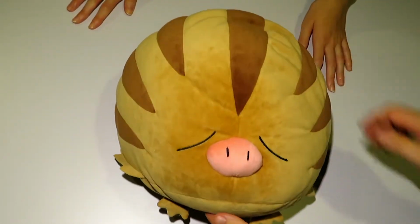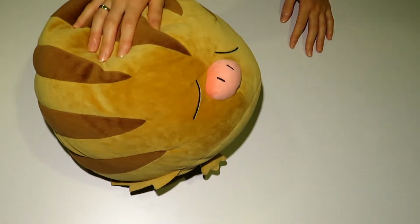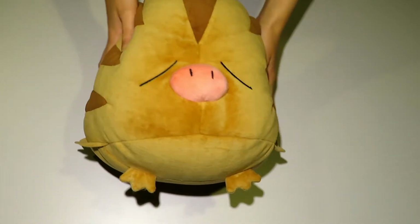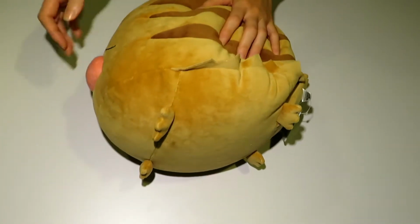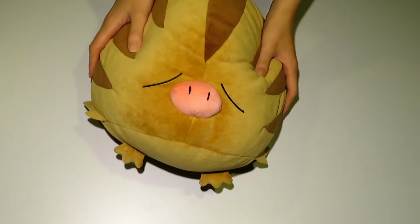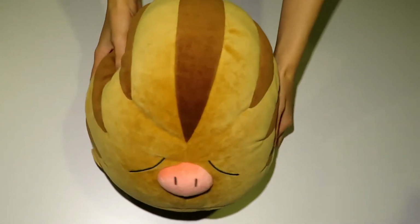This is interesting for Swinub because, like a lot of the other Pokemon plush, this is its debut plush. So that's why I like Sanei-Boeki, because they tend to release a lot of different kinds of Pokemon that haven't actually existed as a plush before. That's Swinub. Now we have another one.